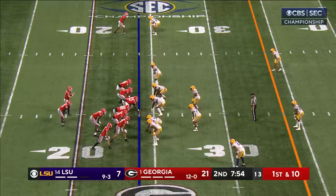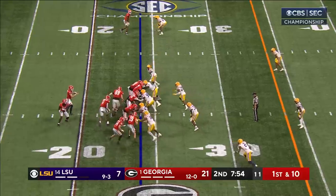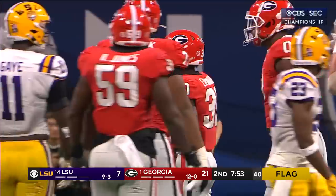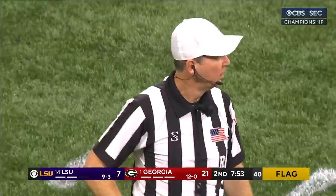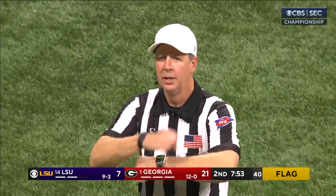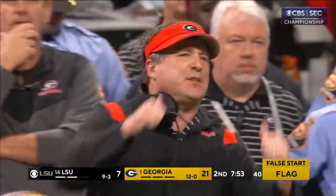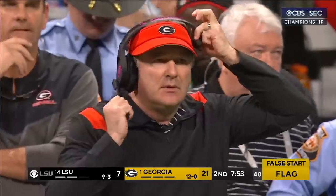Dijon Edwards in the backfield with Stetson Bennett. Everybody moved except the center snapping the ball. False start, number 59 on the offense. 5-yard penalty. First down. Keep going. Kirby says, let's play.